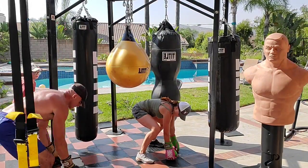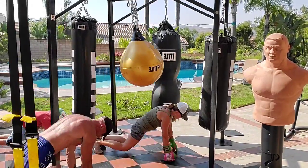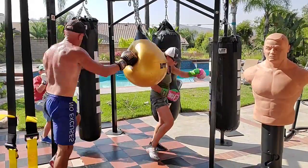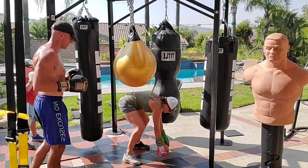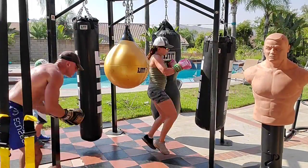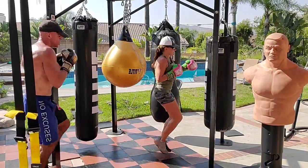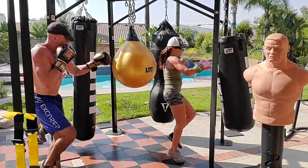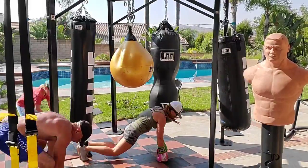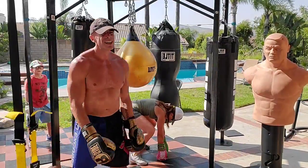3, 2, 1, go. So it's squat thrust, come up. One, two, three, four. Right back down, we're going 30 seconds, come on. At your own pace. One, two, three, four. You don't gotta call it out, go at your own pace. Jump back, jump in. 30 seconds. Pump it out. Push through. We're there. Couple more. Time. All right. Now we got 30 seconds of squat thrust.